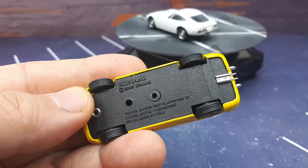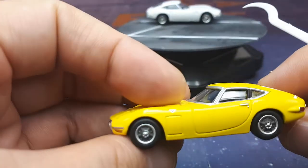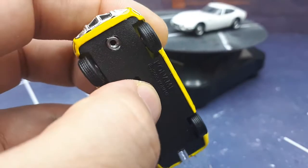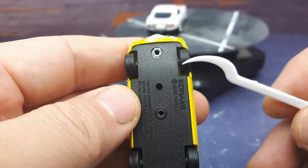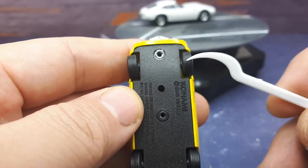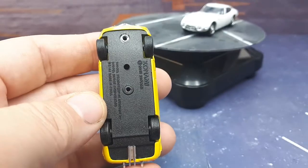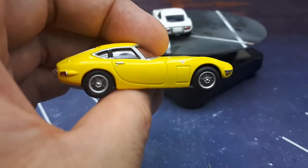But let's see when this was made. 2005? Is that what it says? So this is an old diecast. But the paint seems to be holding up pretty well, which is actually quite rare for yellow. I would expect some bubbling. Okay, so the tires do seem a bit wide for the era. The tread looks pretty accurate for the era, but not the width. Okay, so it's a riveted base. Okay, so that's what's going on with the Konami.